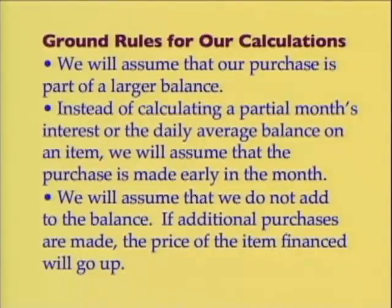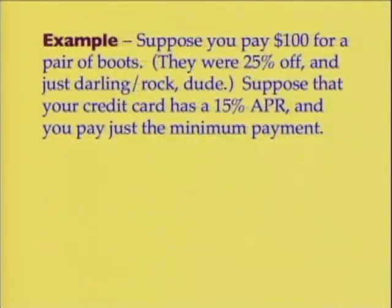I'm also going to assume that I'm not adding to the balance, that I've stopped using the card. If I make additional purchases, that lengthens the amount of time it takes me to pay it off, and therefore the amount that my item actually costs would be greater than what I'm calculating. So I'm giving you the best case scenario here. When you see this answer, you say, well, that's the best I could have done. All right, here's the example.